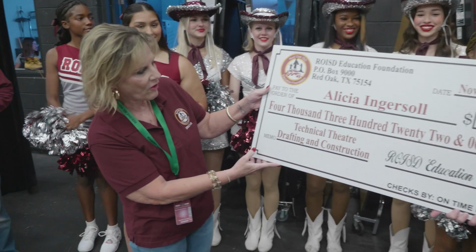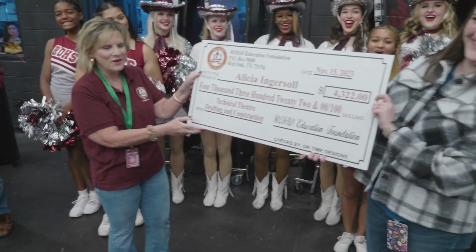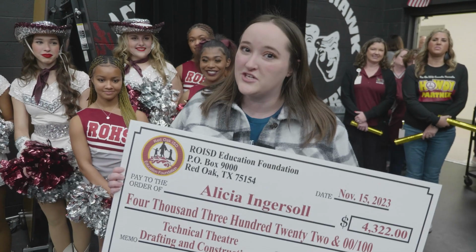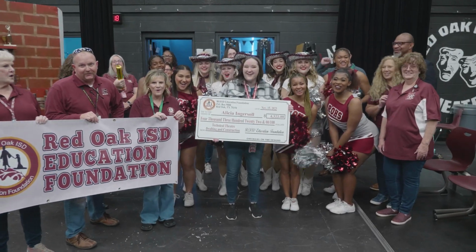$2,322 for technical theater, drafting, and construction. This grant will help with both our Dance Technical Theater 1 and Red Oak, as we like to call it, taking them into architectural ideas and then being able to actually construct in real life the items that they've drafted. We love Red Oak!